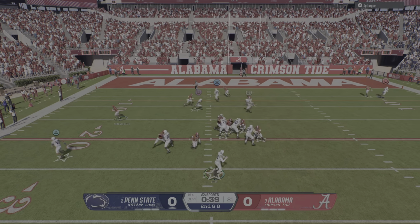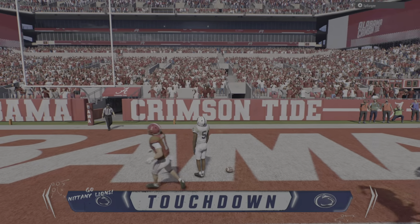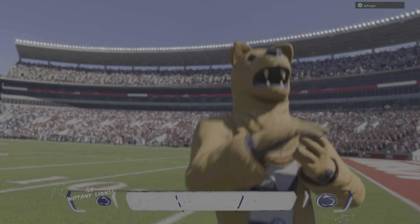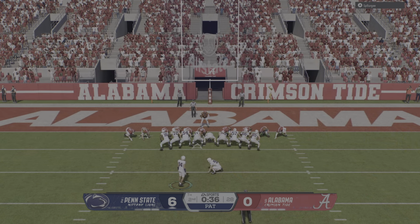Looking to throw, it's Allard. He's got it on the run. And he'll run it into the end zone. Touchdown, Penn State! And the offense breaks the tie, takes the lead, gains some momentum.